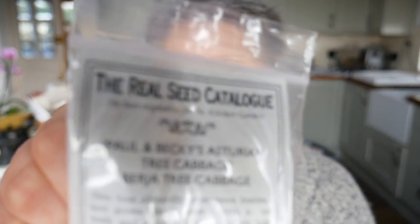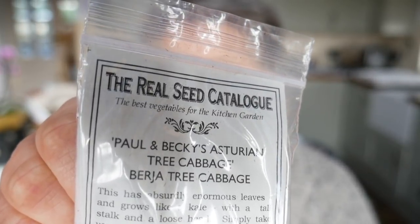And the first one is Paul and Becky's Asturian Tree Cabbage, which is a Berja Tree Cabbage, spelled B-E-R-J-A, and it's a Spanish name, so it's either going to be Berca or Berja. Here's the packaging. It's from one of my favourite companies, the Real Seed Catalogue.